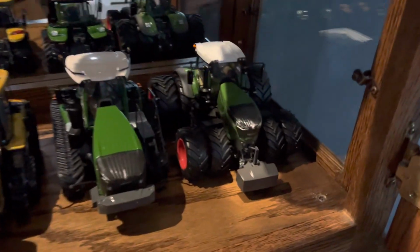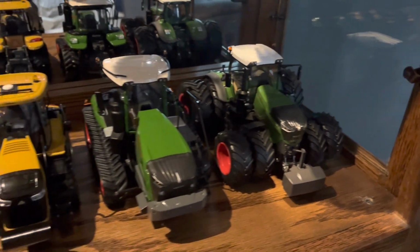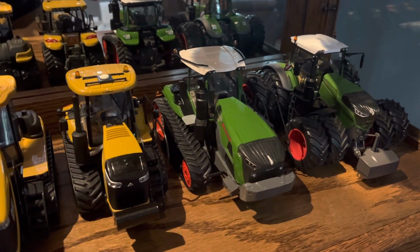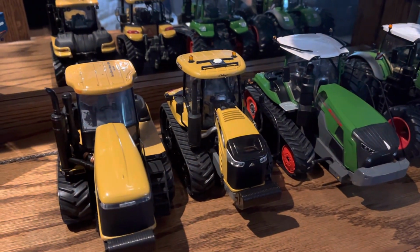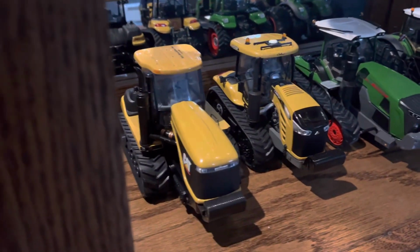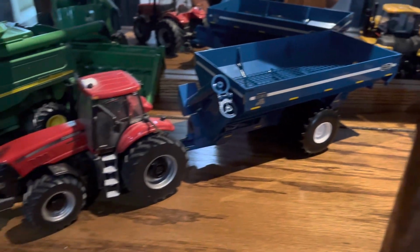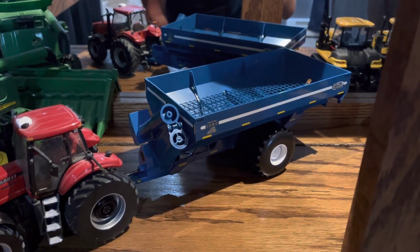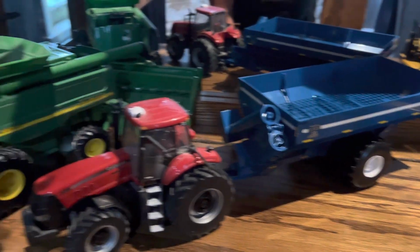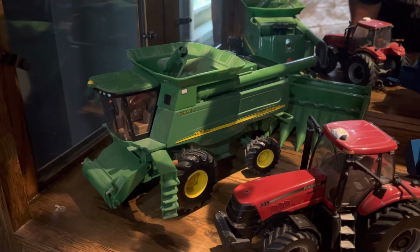Starting off, we got 132nd Fendt 1050. Then we got a Fendt crawler, Challenger crawler, then an older Cat Challenger crawler. Move over here, we got a Magnum, 132nd Kinsey cart. Then we got a 9860 John Deere.